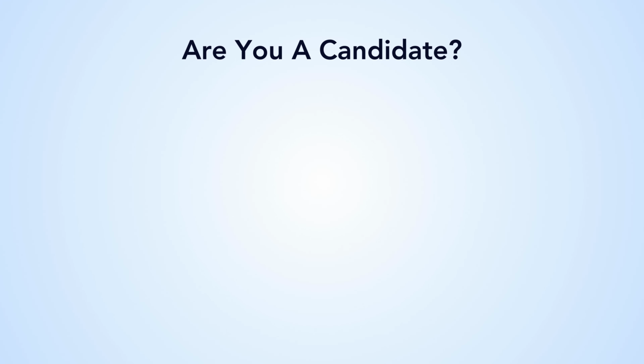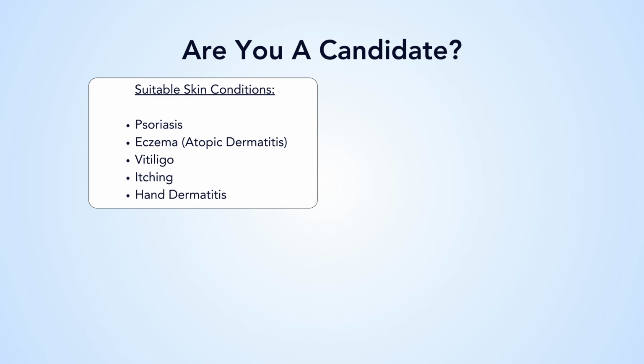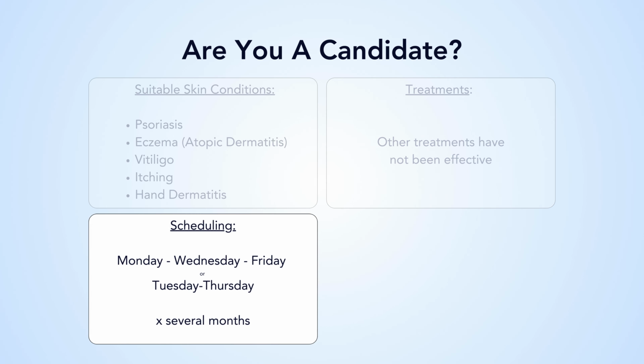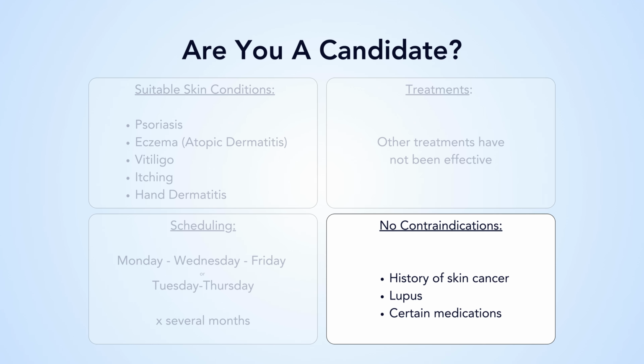Are you a candidate for phototherapy? There's a few different things we look at. First, what skin condition you have. Next, what other treatments have you tried? Usually phototherapy isn't our first go-to, but if you've been through a few treatments and nothing else has worked, then we can go down the phototherapy route. Next is your schedule. Phototherapy is usually Monday, Wednesday, Friday, or Tuesday, Thursday, and you do that usually for several months. And next, you have no contraindications. There's a long list, but things like skin cancers, lupus, certain medications we have to look out for.